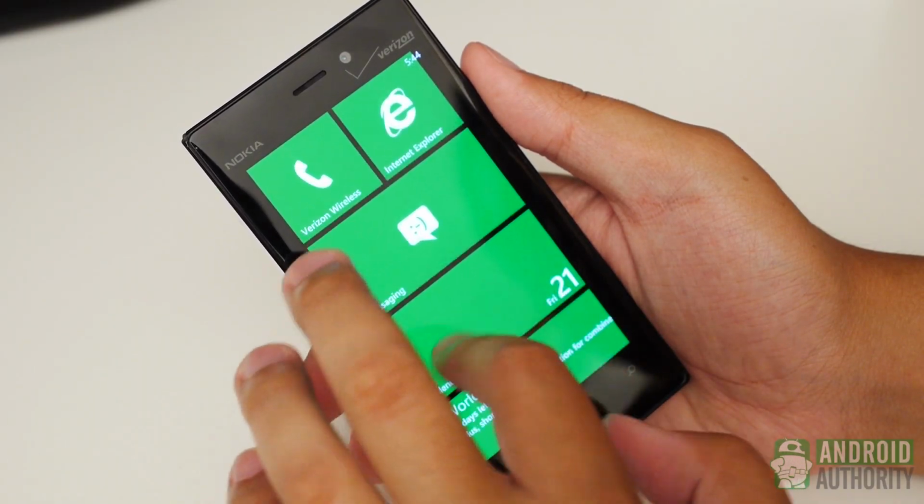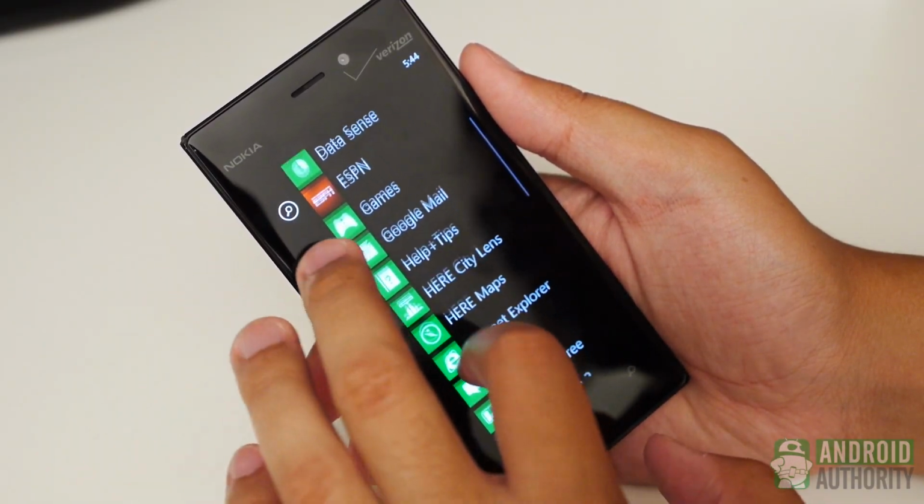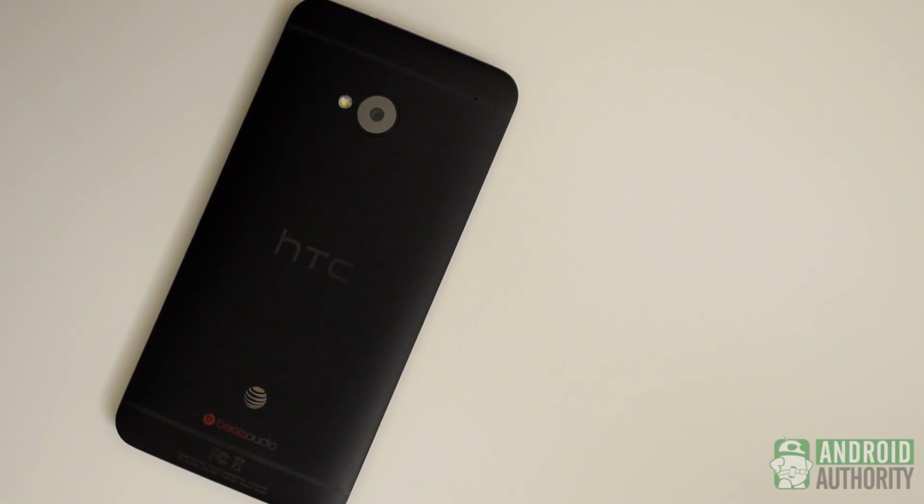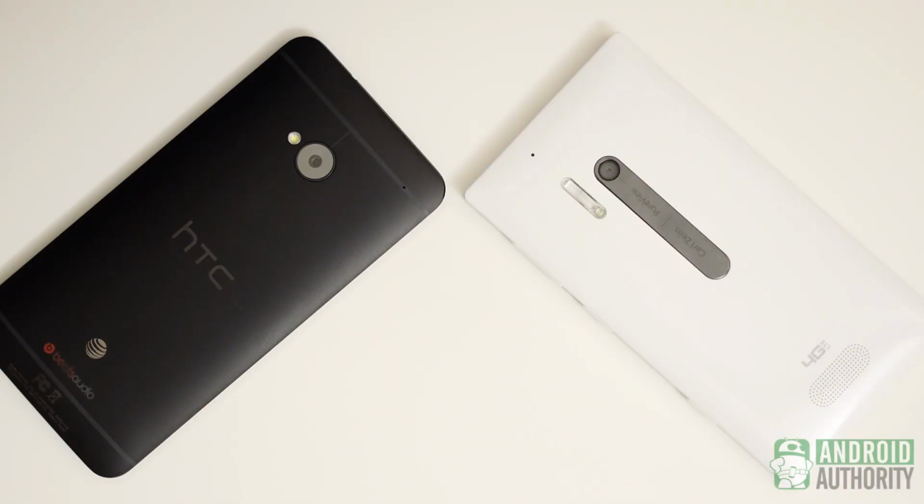Ultimately, Windows Phone does have its place in the mobile space. But the HTC One with Sense 5 is a great example of how diverse the Android market is, which means it's also a great example of why us Android users don't easily convert.